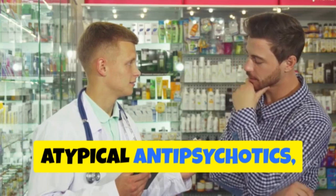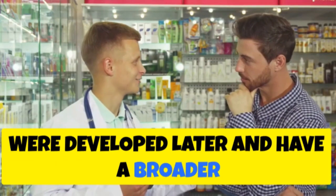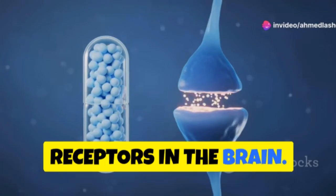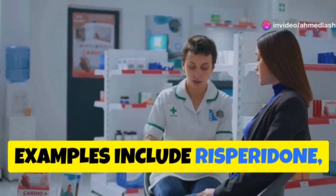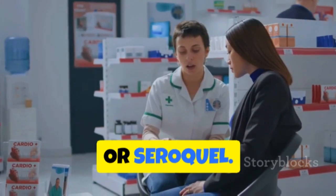Atypical antipsychotics, also known as second-generation antipsychotics, were developed later and have a broader mechanism of action. They block both dopamine and serotonin receptors in the brain. Examples include risperidone, or Risperdal, olanzapine, or Zyprexa, and quetiapine, or Seroquel.